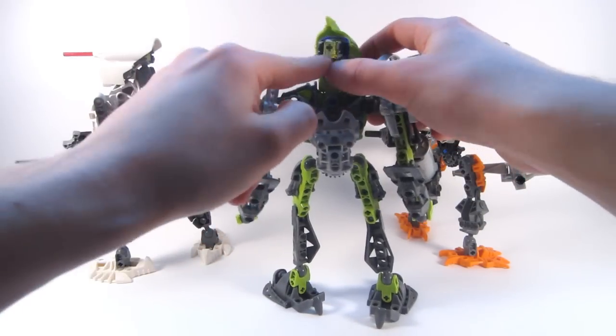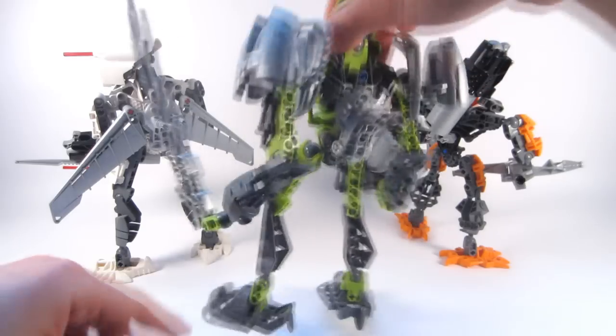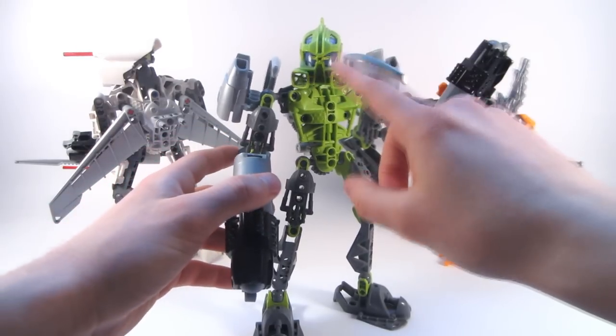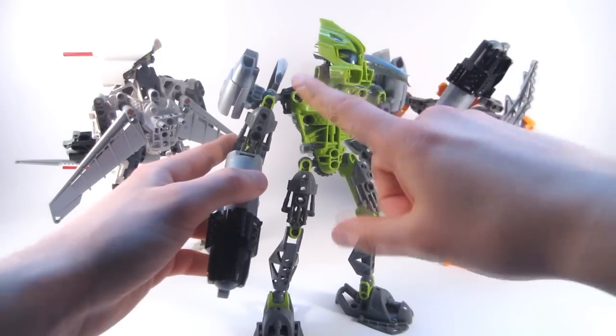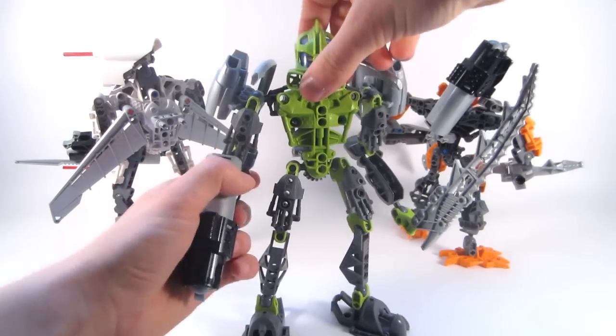We see the return of the shortened eye stalk in lime, no change there. We also see the return of the visor. However, we also have a new mask of levitation, a new Miru. And you can see, it does hold some similarities to the original or the older Mirus, but we will get into that later.